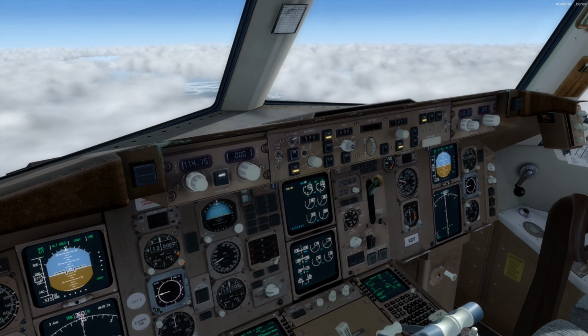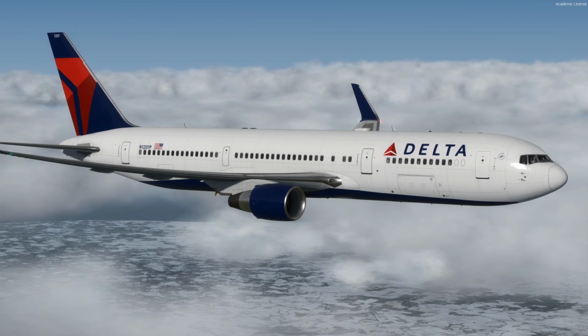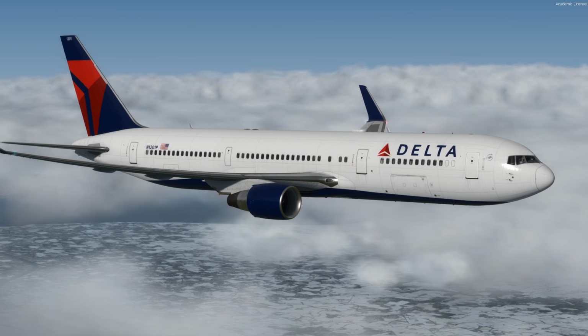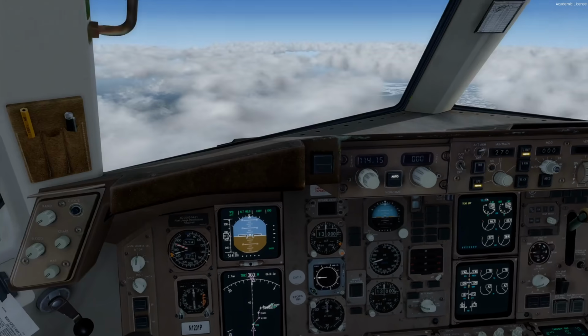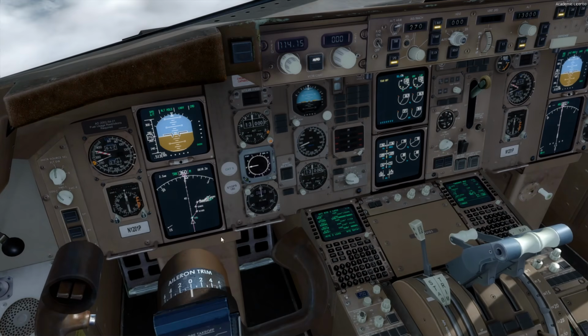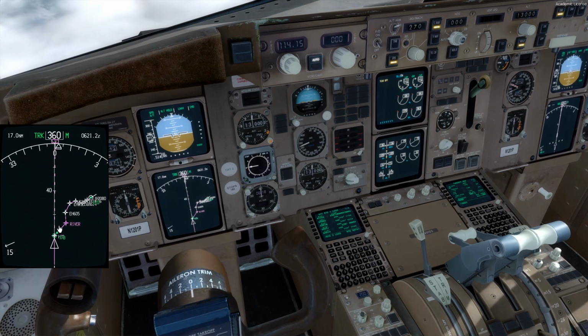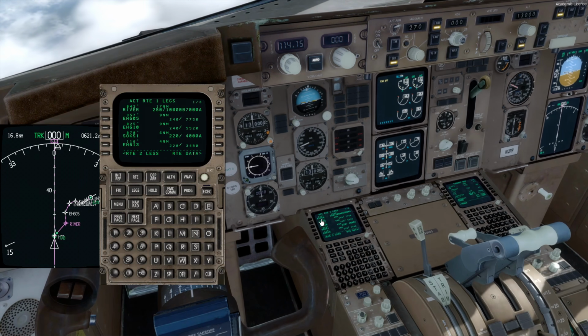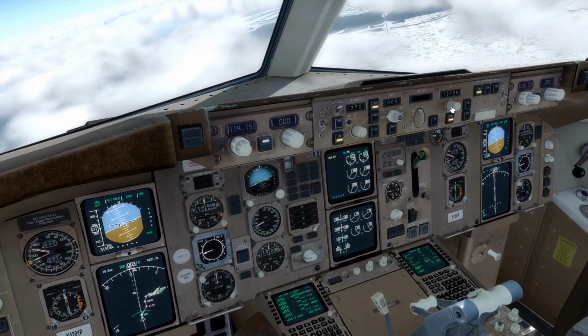We are currently in our Boeing 767-300ER in our Delta livery, at 1201P, and we are about 13,000 feet above the Netherlands, almost on final approach into Amsterdam Schiphol. I think it's time for us to descend down to 10,000 feet, flight level 10.